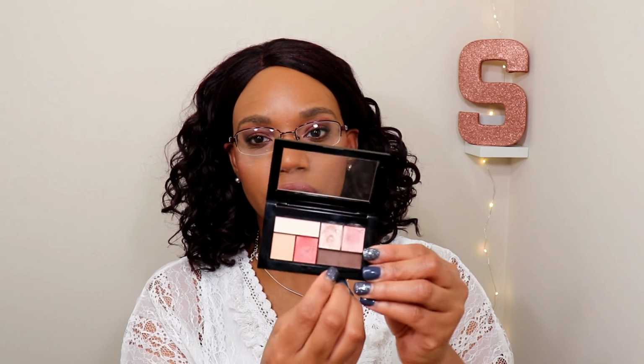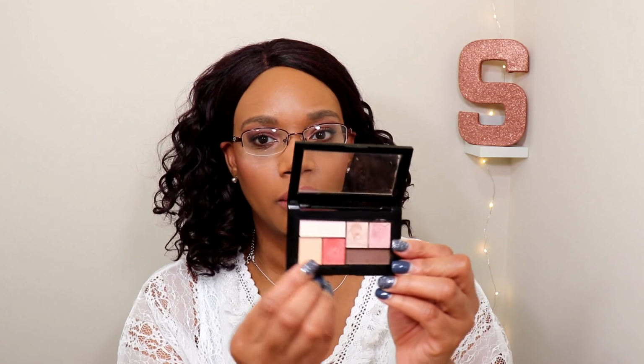And then I love using this dark brown color to darken up my crease. This color I will use on the end if I feel like I need to blend out the colors right under my brow. And this color here, I don't know. I feel like it's gonna look very pale on me, which is why I never used it.